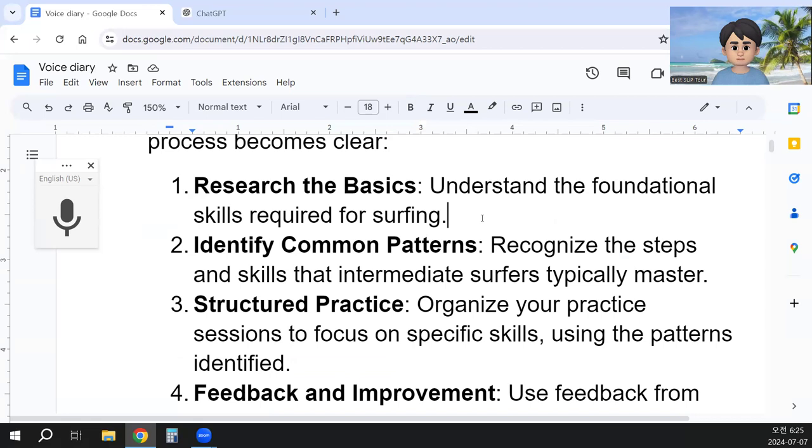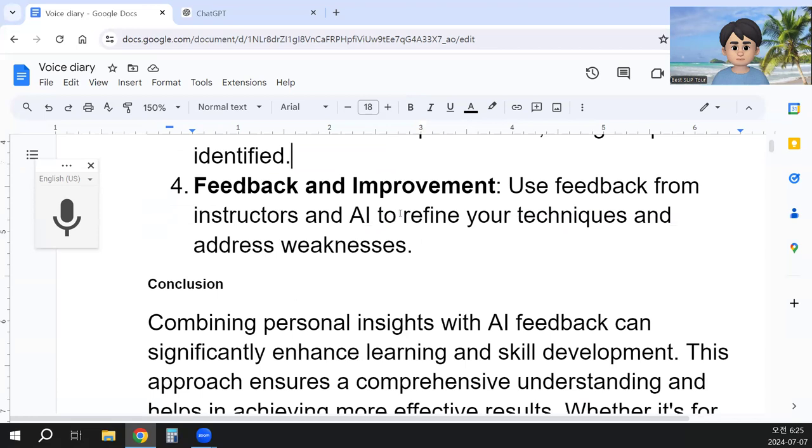Identify common patterns. Recognize the steps and skills that intermediate surfers typically master in structured practice. Organize your practice session to focus on specific skills using the patterns identified, feedback, and implementation. Use the feedback from your professor and AI to refine your technique and address the weaknesses.